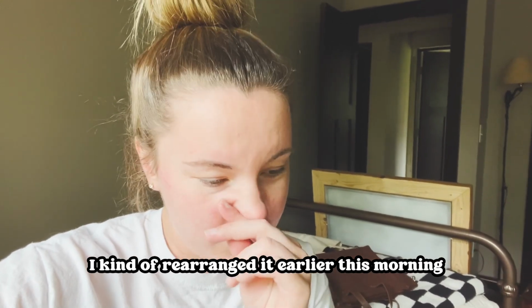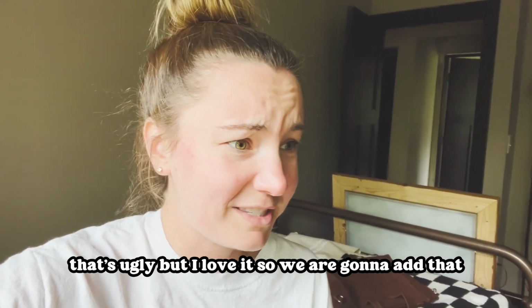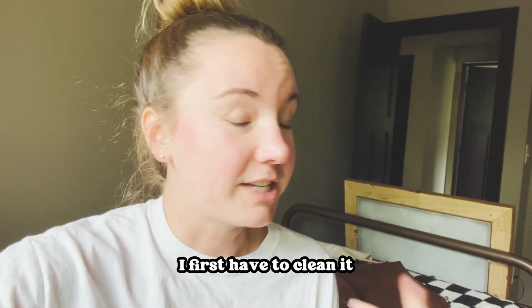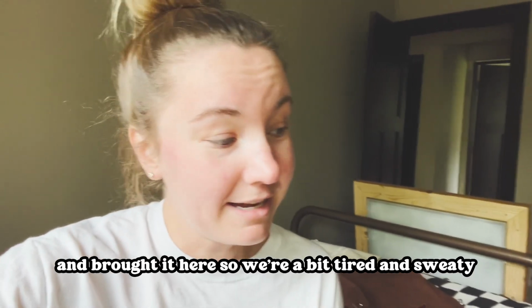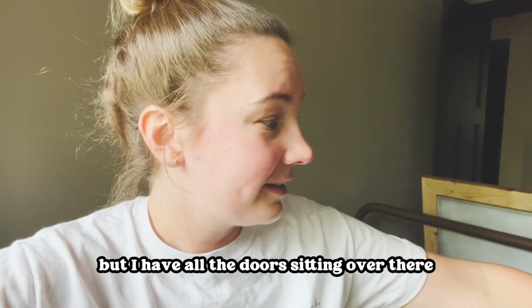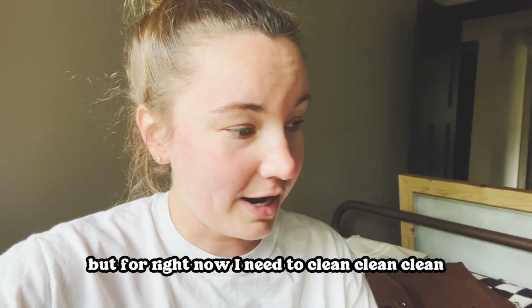I rearranged it earlier this morning, and then I'm adding a big piece of furniture that some of you are gonna be like, ew, that's ugly, but I love it. So we are gonna add that. I first have to clean it. Me and my mom went into the storage unit and brought it here, so we're a bit tired and sweaty. But I have all the drawers sitting over there and the base of it right here. And I'll eventually show you guys the before and after, but for right now, I need to clean.